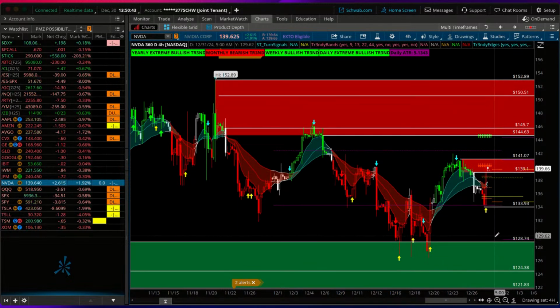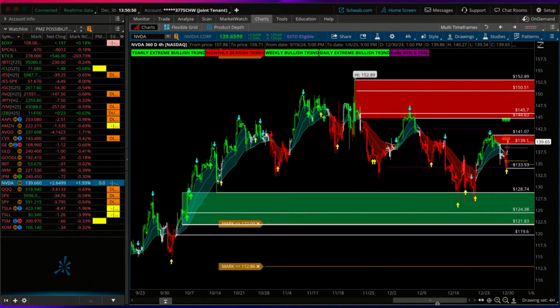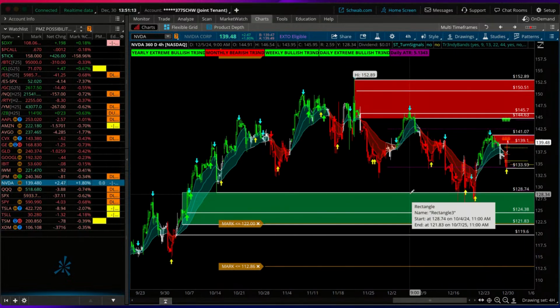If price were to pull back to the lower end of where buyers have been stepping in here since October, then this is a buy the dip opportunity for me for NVIDIA, 128.74 by 121.83. What else? Anybody have any other names you would like me to look at? I have about 9 minutes to do that.